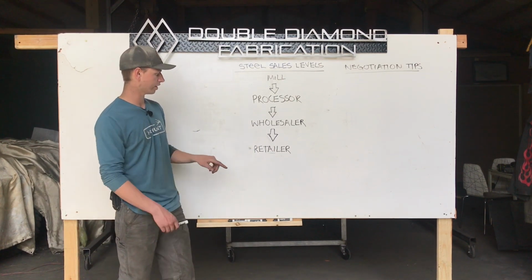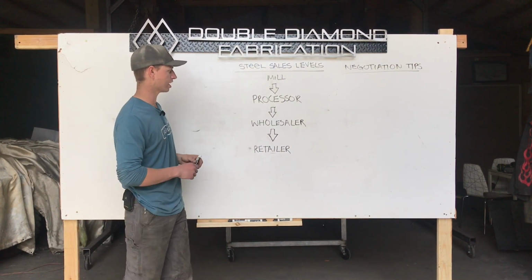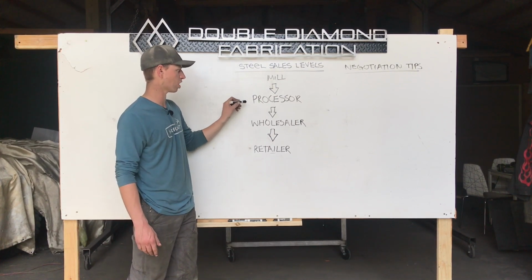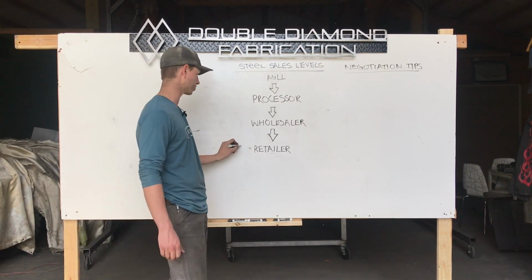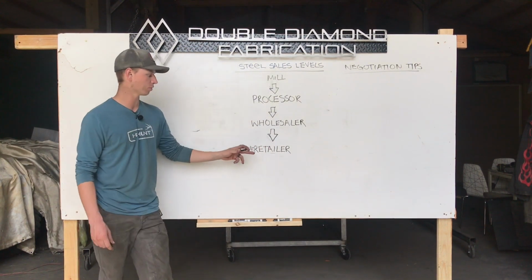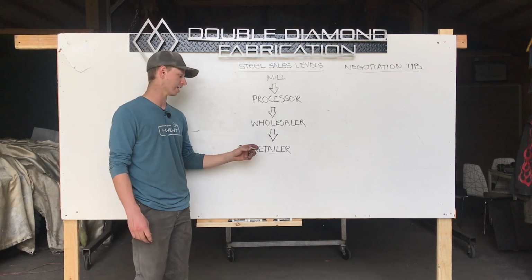So the objective here is to jump up as many levels as you can. You ideally want to get to the processor level because you are skipping levels of markup and making the steel cheaper. So we'll start with the retailer, which is going to be the most expensive level and the one you want to avoid. So how do you tell if an establishment is a retailer?